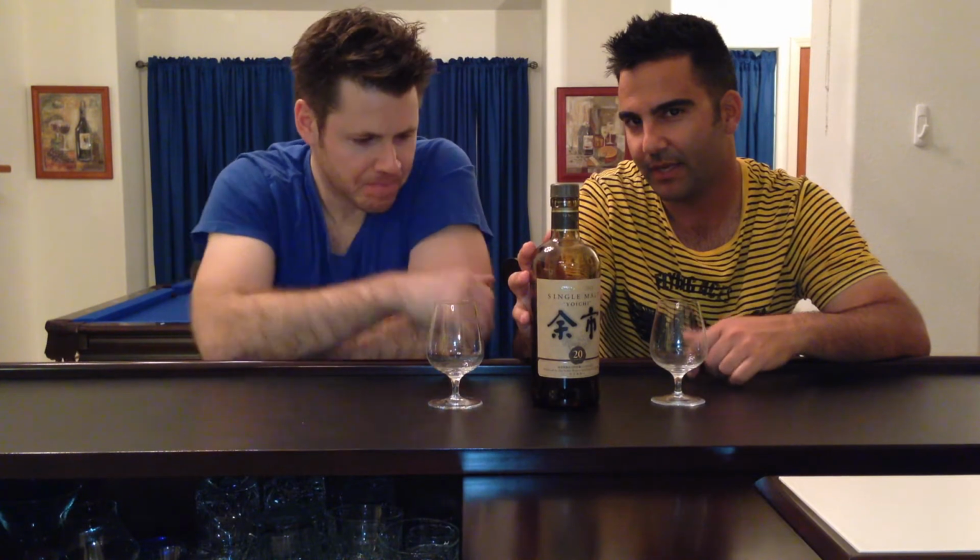We are doing a Japanese whiskey, a very special Japanese whiskey. Forgive me if I'm pronouncing this wrong, but I believe it's Yoichi 20-year-old. I forgive you. He forgives me, so you guys should forgive me too. This is bottled at 52% ABV. We're obviously from the United States.